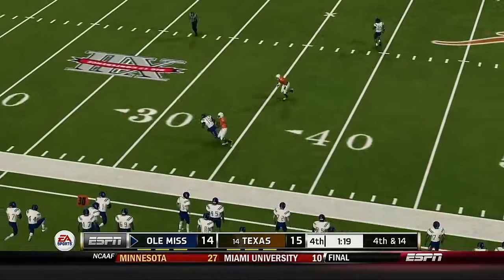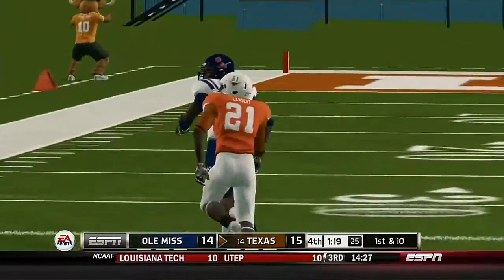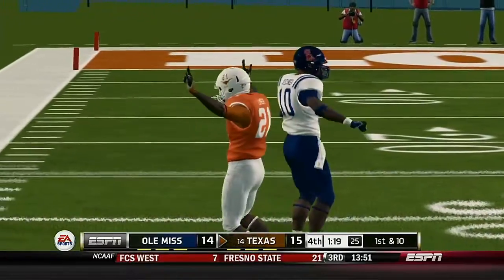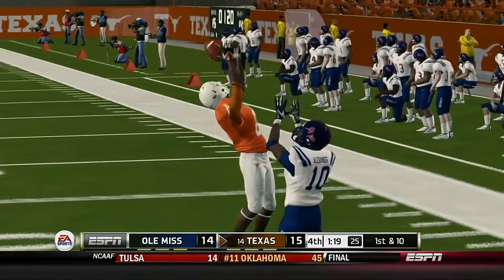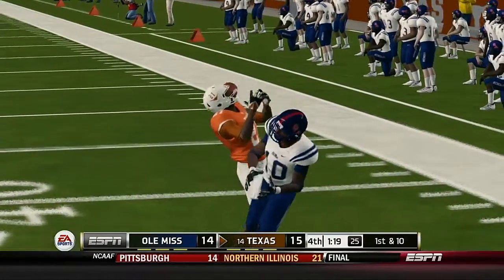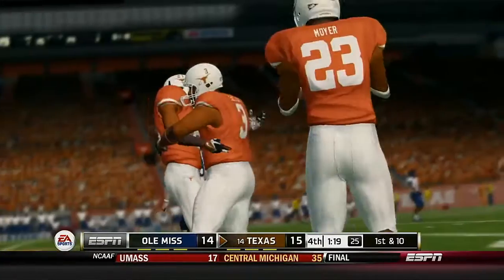Going deep. So the big blow comes from the defense. They come up with the stop of the day, and that'll ice this football game. I think they had to go for it given the circumstances. They just couldn't pull it off. You aren't going to convert many fourth downs against this defense. That's a really good stop.